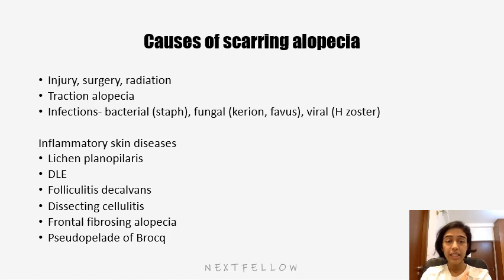Infections, bacterial, fungal. Remember the types of tinea capitis that can cause scarring alopecia would be Favus and Kerion. Those are the very inflammatory type of fungi, so they can destroy the roots. And viral is herpes zoster. Now, these specific inflammatory skin disorders which cause scarring alopecia are important to remember, though they don't seem very familiar to you. So most important: lichen planopilaris, discoid lupus erythematosus, folliculitis decalvans, dissecting cellulitis, frontal fibrosing alopecia, and pseudopelade of Brocq. Something in all these names does give you a clue that there is some amount of scarring. So that's an easy way to remember that.